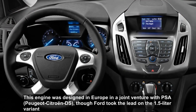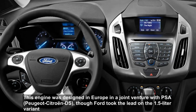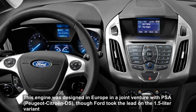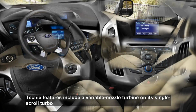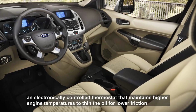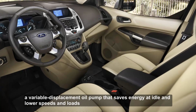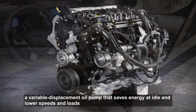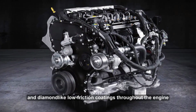This engine was designed in Europe in a joint venture with PSA, Peugeot Citroën DS, though Ford took the lead on the 1.5-liter variant. Techy features include a variable nozzle turbine on its single-scroll turbo, an electronically controlled thermostat that maintains higher engine temperatures to thin the oil for lower friction, a variable displacement oil pump that saves energy at idle and lower speeds and loads, and diamond-like low-friction coatings throughout the engine.